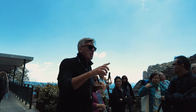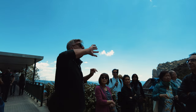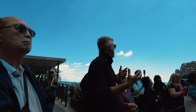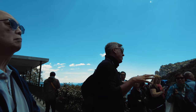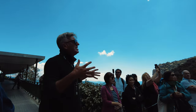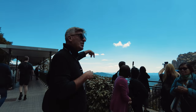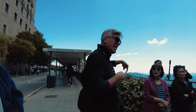Now, we are going to go this way and I'm going to be telling you about the formation of this mountain. Why do we have this shape of the mountain? This used to be a delta of a river 30 million years ago. The delta of a river is the end of the river. The river is down there, maybe you saw it before, and now the delta, you know where it is? By the airport of Barcelona, but it used to be here.